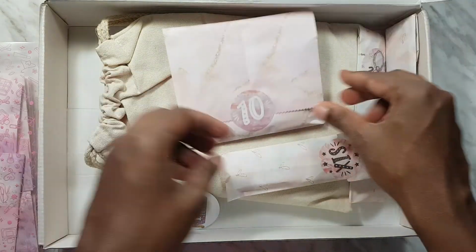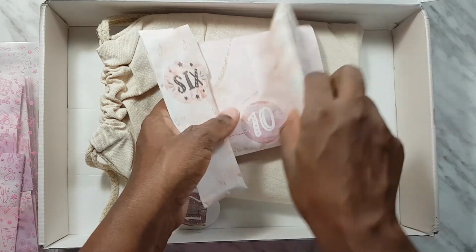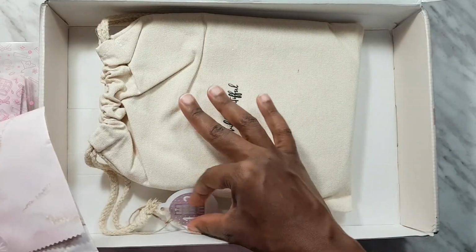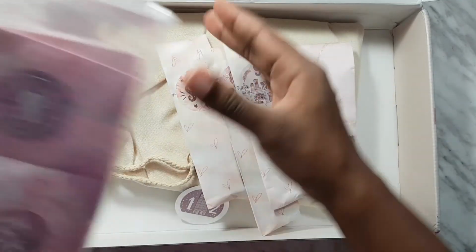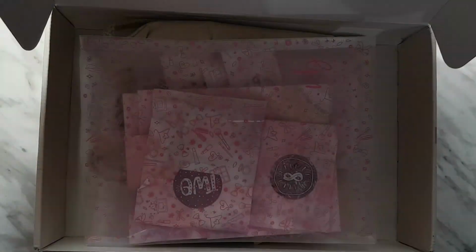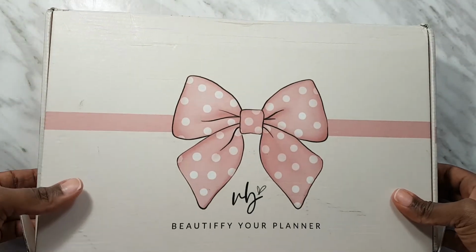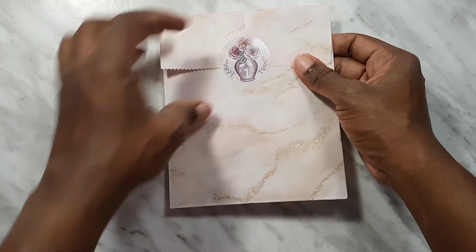And then inside the bag we have a few days. And then the last thing in the box is day number 12. So I'm going to move all this out of the way and start with the gift for day number 1. Okay, so we have day number 1.